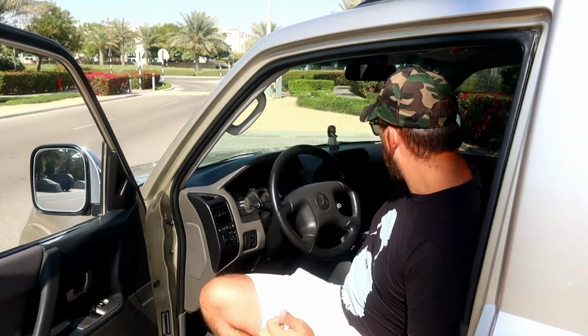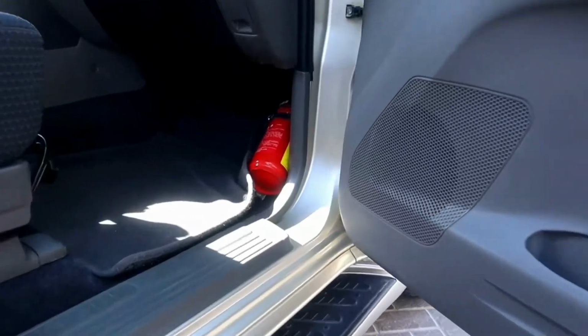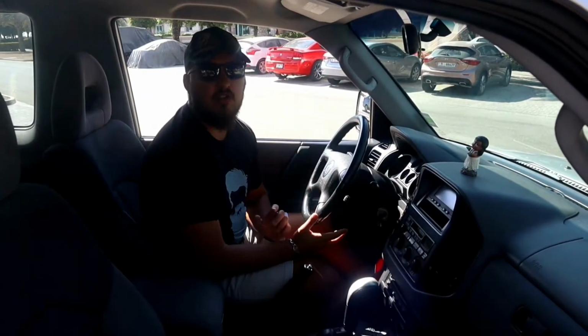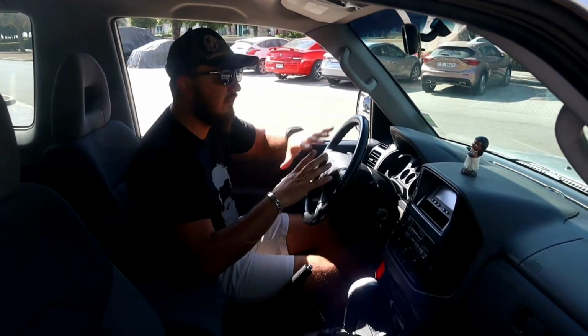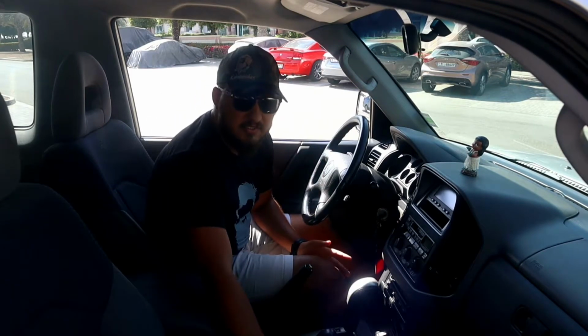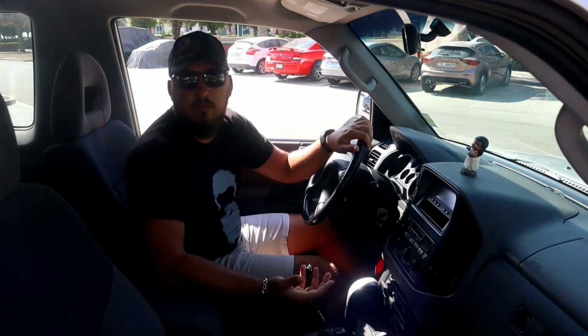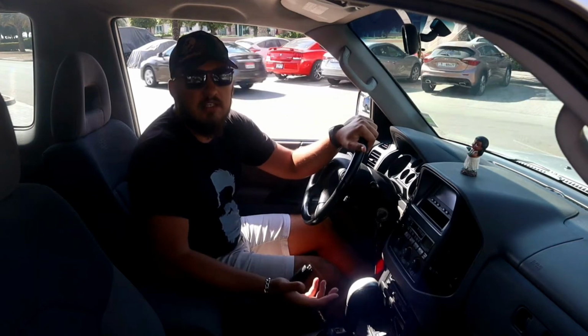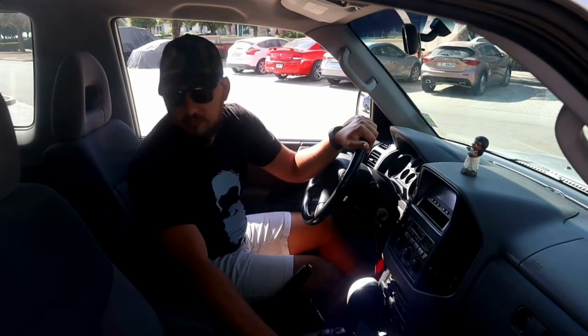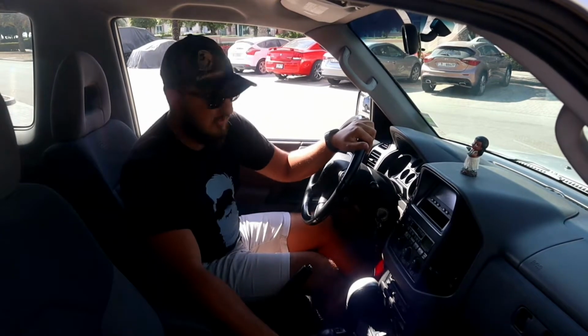So the 2006 model was revised in terms of the safety with the new pillar airbags and the curtain airbags, and then it also comes with the fire extinguisher, which is on the other side. I'll show you guys just now. So from the year 2006, you can't really expect that much in terms of the infotainment system and the interior. But what I do like is the fact that it's got the material seats, which you can wash very easily. And if you go off-roading, then it's easier to clean if your kid spills cool drink or chips or sweets or whatever on top of it.